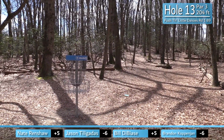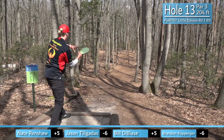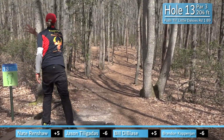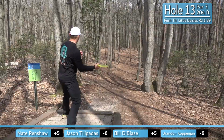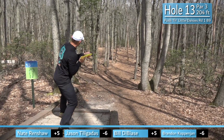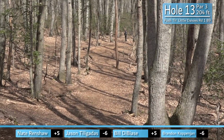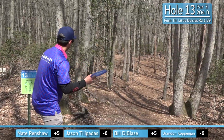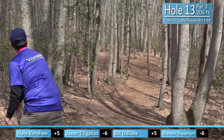Throwing the turnover, barely missing that tree and sliding right up to 8 feet. Great shot by Jay. Is the forehand, needs to miss just left side of that tree. If that was an inch more to the left, I think that would have been great. Would have wound up just a bit right side of the green. And I think this is more what you're looking for. Oh, but catches those last couple saplings on the right side. Maybe just a bit too stable for Nate.